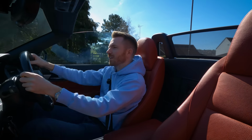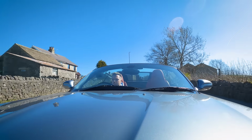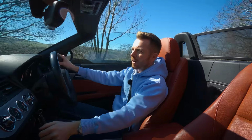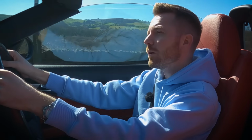I love all the curves and the lines and the little details here and there. There's a lot going on, but it's also quite a clean, timeless design. I've always been a fan of the styling of this generation Z4. I mean, bear in mind this car's 12 years old now. I think it's aging really well, and there's no reason why it shouldn't continue to do so.